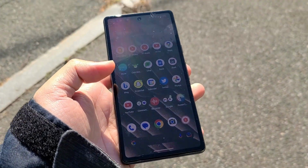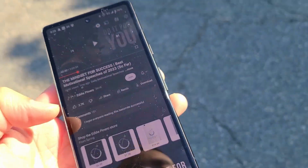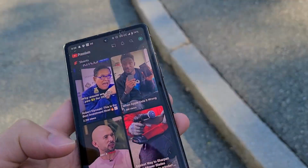I came from the Galaxy S23, which has a 750 peak brightness, and the differences are pretty big outside, especially under direct sunlight. I don't find myself in that situation a lot. Usually I run for the shades, but whenever I am exposed to direct sunlight, I do find that the 7a is much darker. You can still see it though, but the differences are vast if you're coming from a premium phone like the Galaxy S23 that costs $300 more.